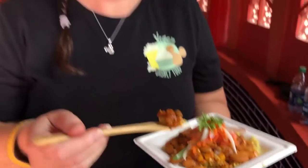And look how big the serving size is. Once again, plant-based serving size, really big. This is delightful. It's savory and warm with a crunchy slaw on top of it, so it's a perfect balance of flavors. This one I highly recommend.